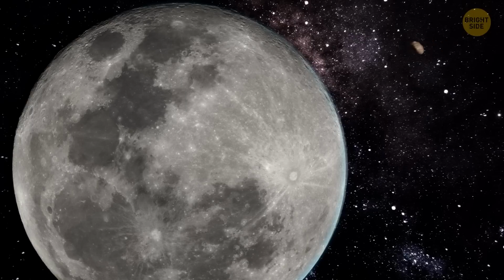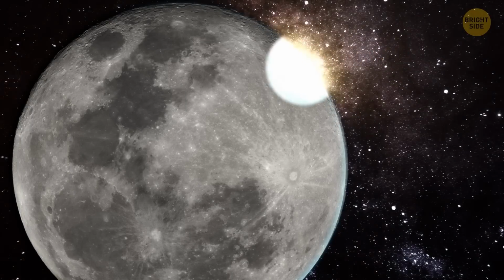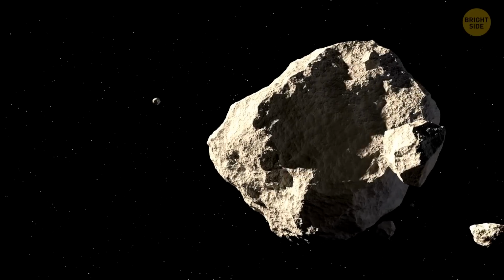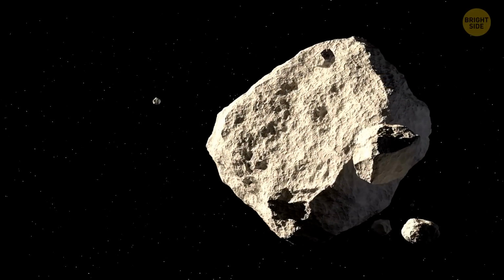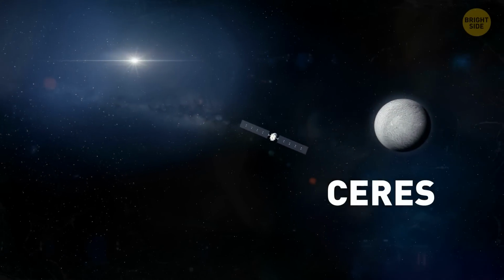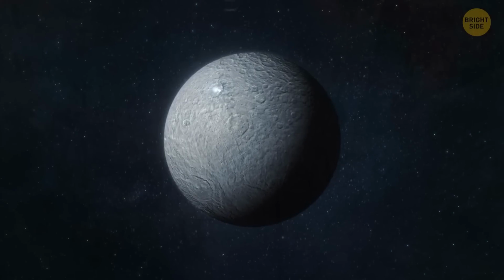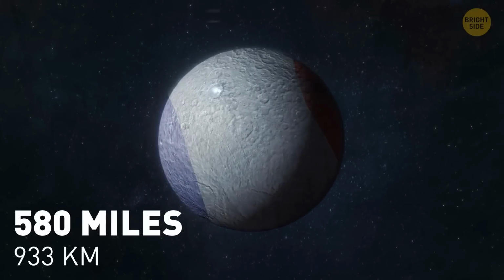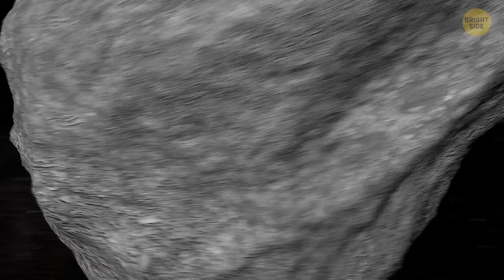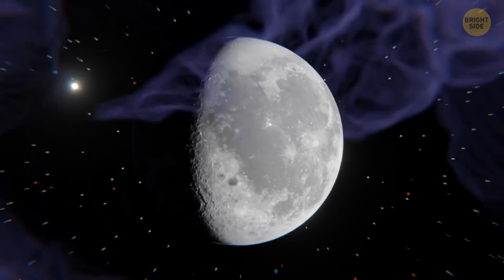The answer lies in a collision with a dwarf planet. This collision occurred 4.3 billion years ago. This huge object was slightly larger than Ceres. For those who don't know, Ceres is one of the dwarf planets of our solar system. Its diameter is 580 miles. You could say that one France or one Germany would fit into it. So, this giant object crashed into the Moon, somewhere near the South Pole.